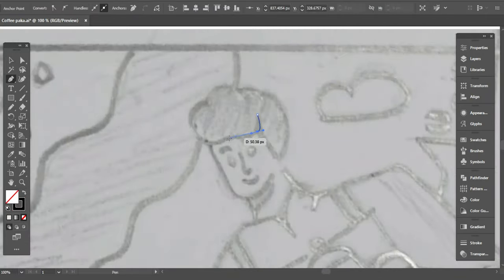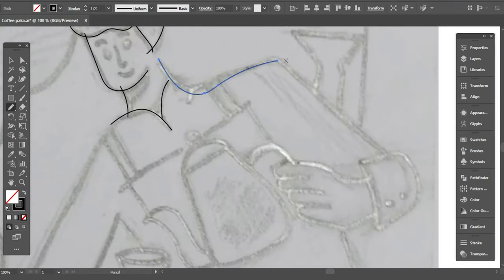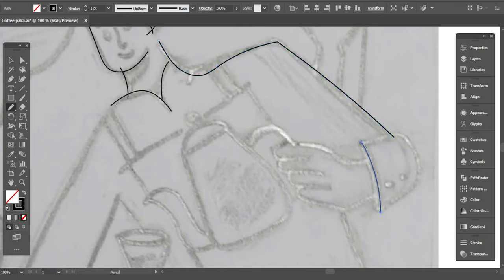I'm designing this one. A pencil tool is much easier and quicker to use for this kind of illustration.